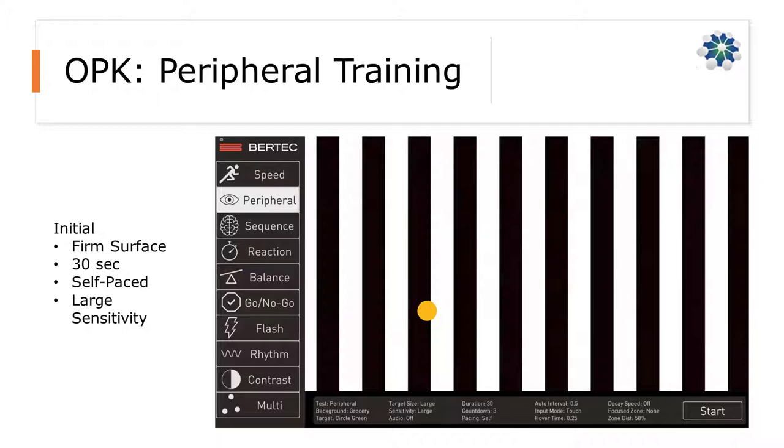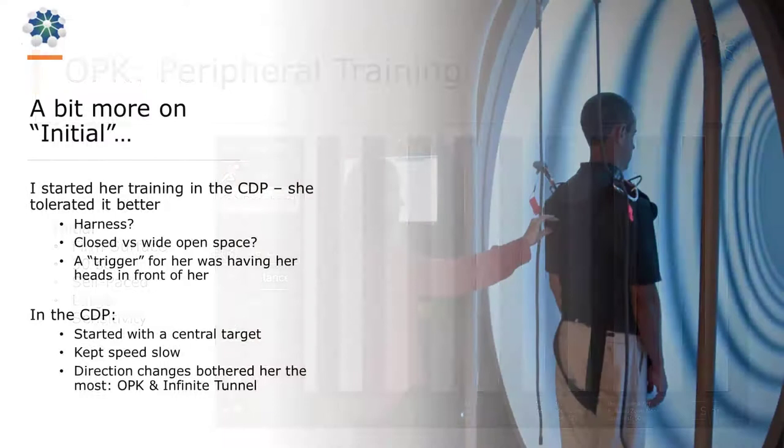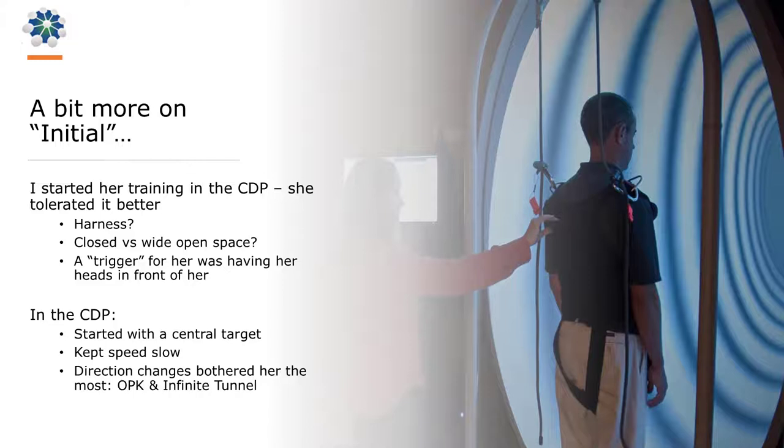For her, I just want to share this next slide, because the literature says that the more immersive, it can result in better outcomes, but it can also result in more motion sensitivity. I had mentioned we have the CDP. She actually started in the BVT, where I started her originally. I didn't even think about getting her to the CDP, but she didn't tolerate the BVT very well in the beginning.